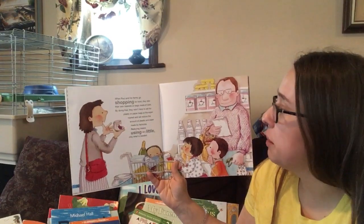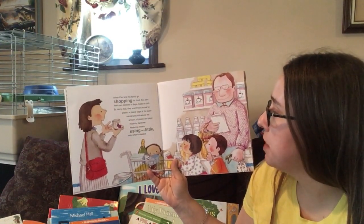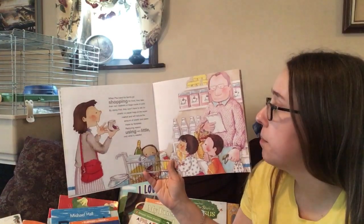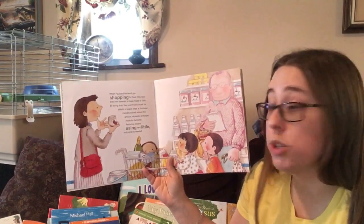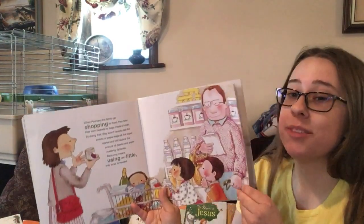When Paul and his family go shopping for food, they take their own baskets or bags made of cloth. By doing that, they won't have to ask for plastic or paper bags at the supermarket, and they will reduce the amount of plastic and paper made by factories. Reducing means using very little, only what is needed.